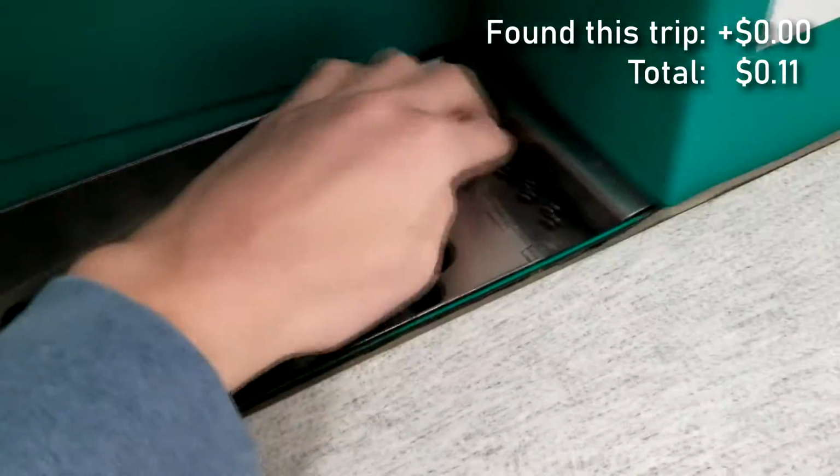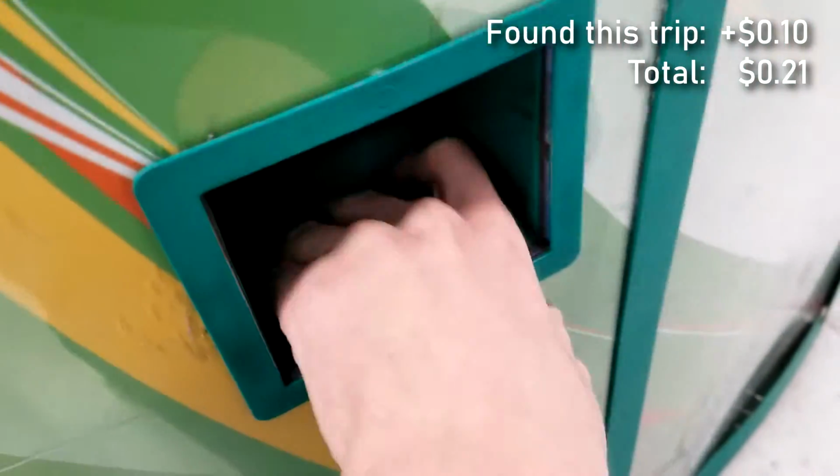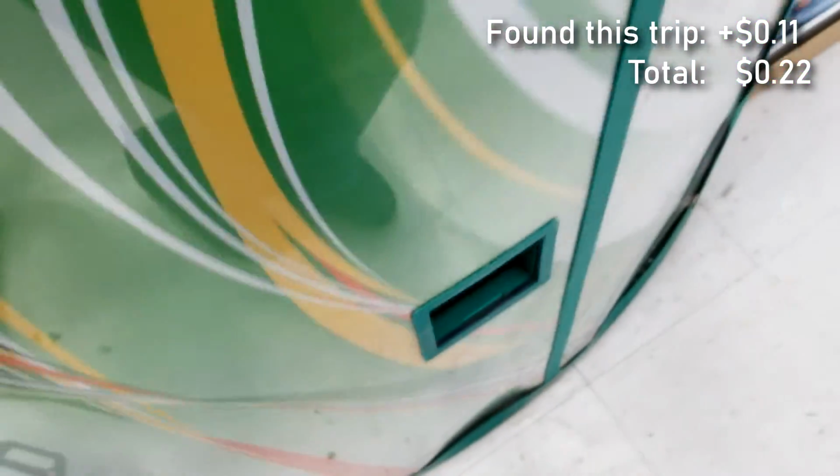Ooh, I got something. Nothing there. Oh, we got a dime. Not too bad. Always check the little seam there. Sometimes coins get stuck in there and never go through. We did get a penny as well inside that Coinstar machine, so pretty good. Nothing below means we are done.